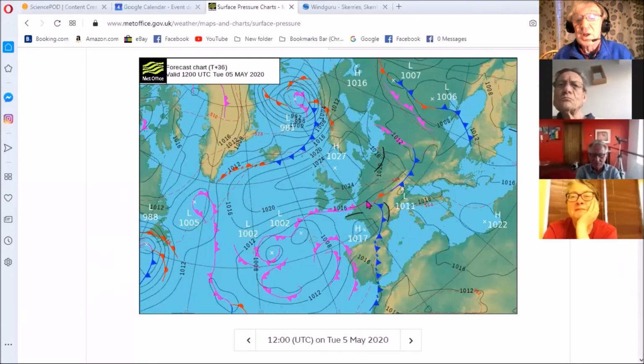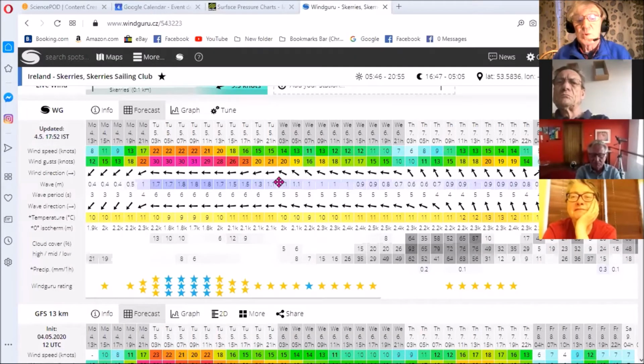Noon on Tuesday. And you can see these isobars. The wind is going to follow those isobars. It's going to be channeled between those isobars. And the wind guru is pretty well confirming this. The wind is going easterly tomorrow. It's also going to strengthen. And as I said, those isobars are getting closer together, which always means the wind will increase in strength.